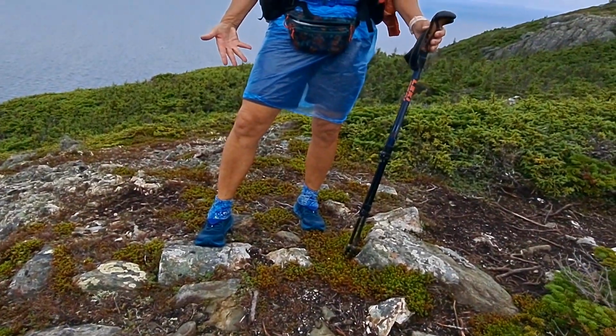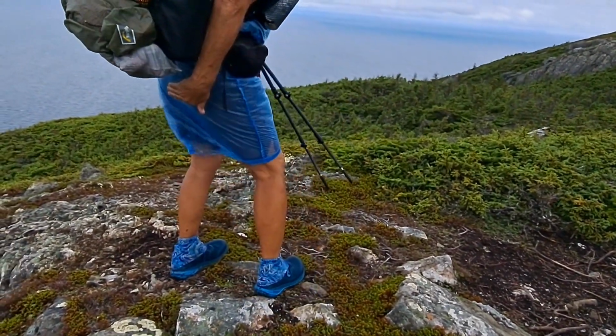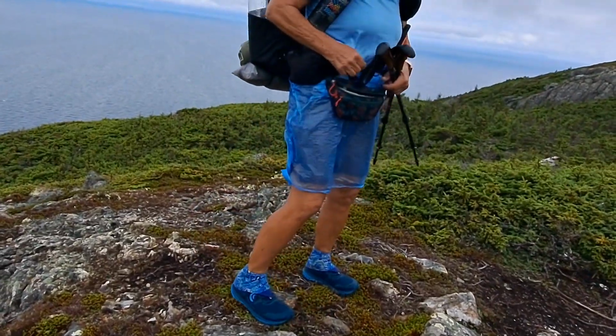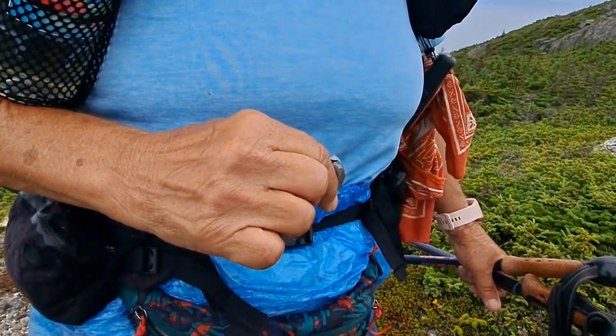So Carol is wearing the latest in rainproof technology. It is the hiker rain skirt, otherwise known as a garbage bag. Am I on TV now?